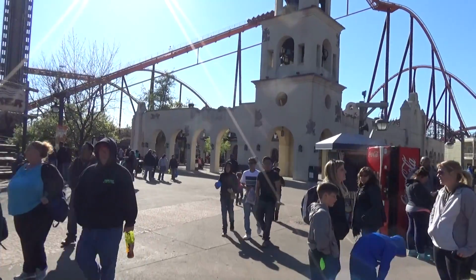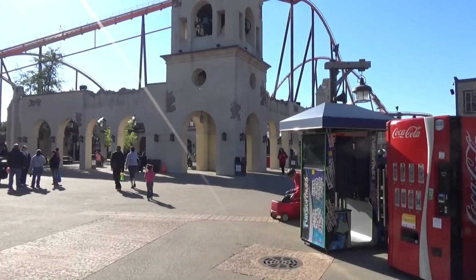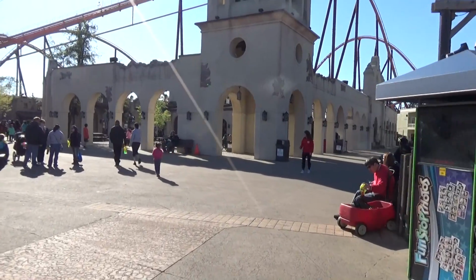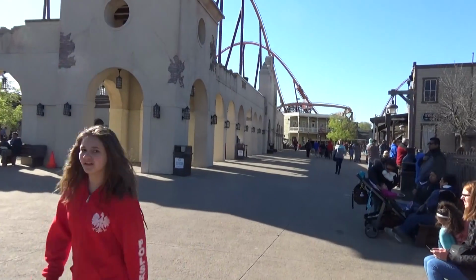Loved Goliath. For me, Goliath's definitely the highlight. Justice League was great. For me, the biggest surprise was the VR drop tower. One, it actually worked, and it was pretty cool. It worked for me, not for you.